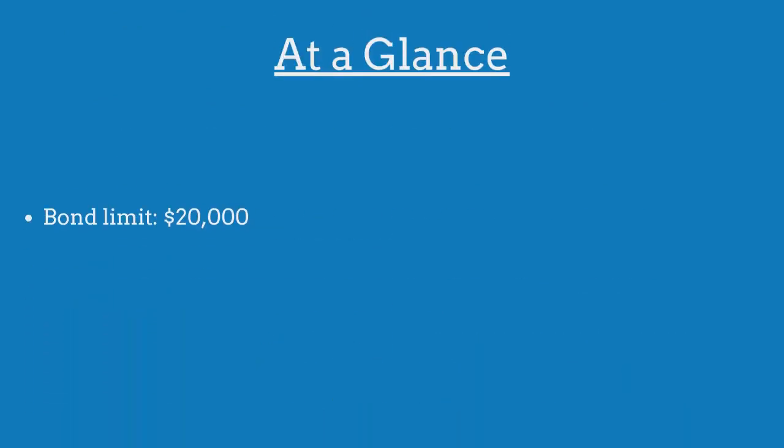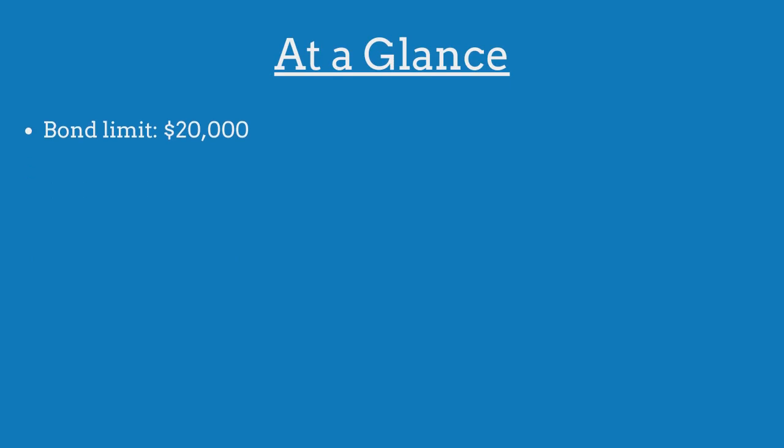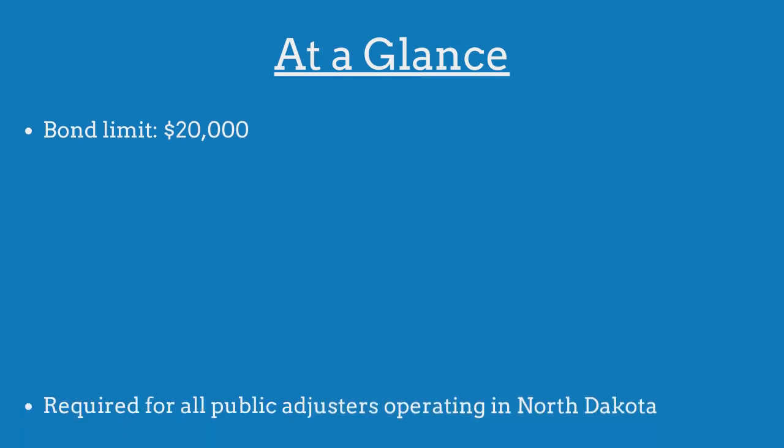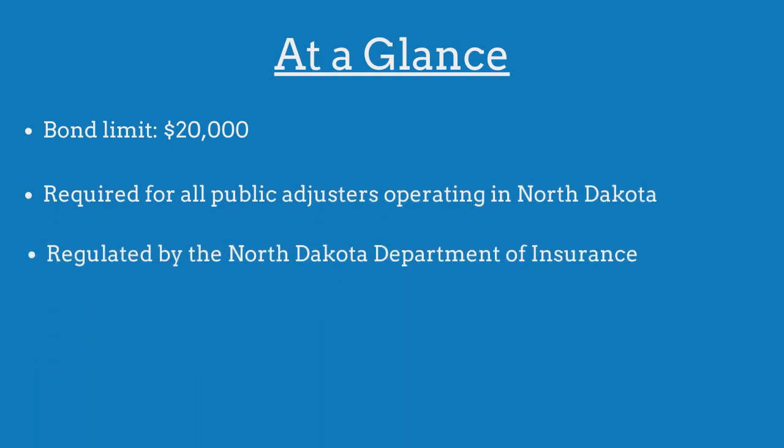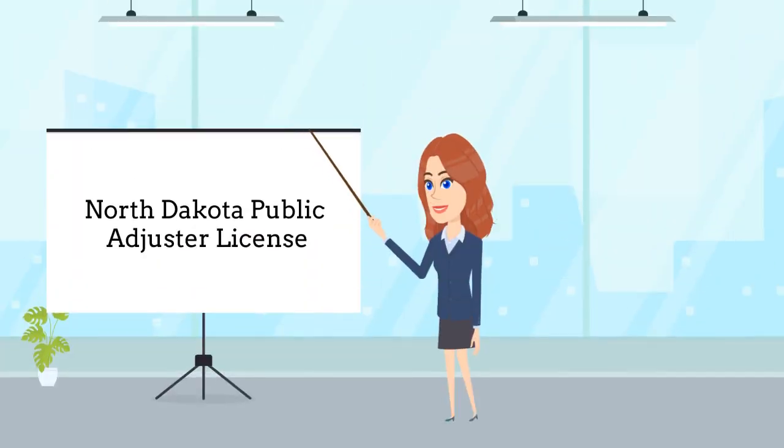The limit on the North Dakota public adjuster bond is $20,000. The bond is required for all public adjusters operating in the state and is regulated by the North Dakota Department of Insurance. Public adjusters are required to purchase this bond as a prerequisite to obtaining a business license.